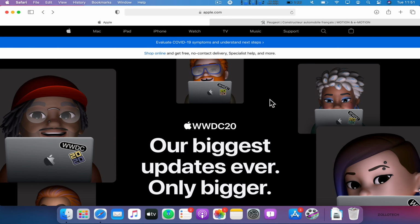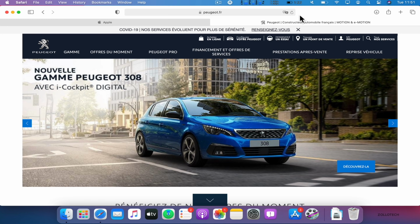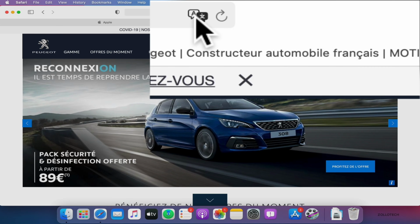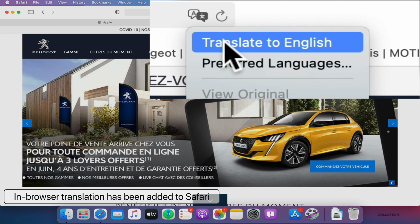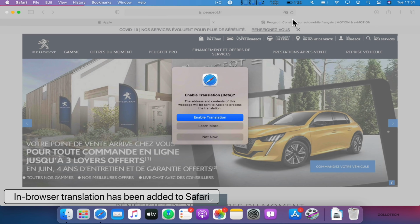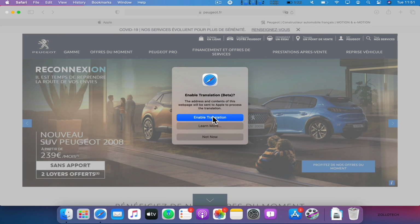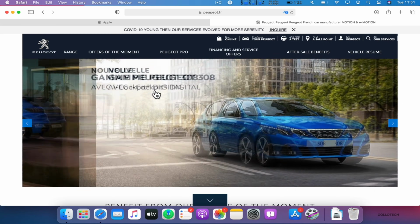Now there's a new feature that's on iOS as well that I really think is a great idea. And if we go to a website that's in French, for example, the MacBook knows that English is my native language, or what I've set it up as. If we click this little button here, it appears on a website that's not in English. You can translate this to English or another language. So if I click on it, we can enable translation, and you'll see these are the new pop-up menus in macOS Big Sur. We'll enable translation, and everything becomes English.